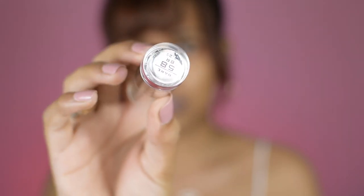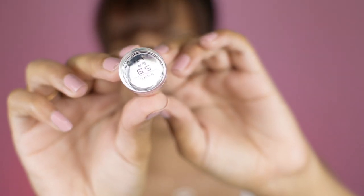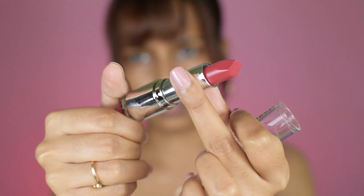Now, these lipsticks retail for ₹340 for 4.2 grams of product on Nykaa. It comes in an almost color-coded packaging. It has a silver tube and a clear cap. The lipstick feels light when you hold it in your hands. The color of the lipstick is displayed at the bottom along with the shade name and number. Overall, the packaging is really good and travel-friendly because the cap is very tight and it's secure.